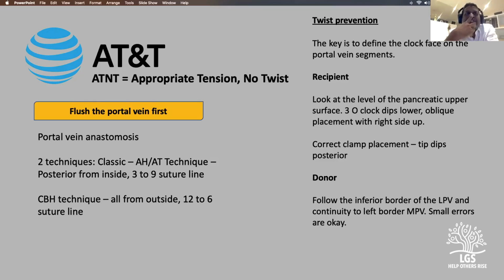So I call the AH or the AT technique, which is the standard technique. The posterior is done from inside. It is a 3 o'clock to 9 o'clock suture line. And the Crispy Hughes technique is all done from outside, but the suture line runs from 12 to 6.